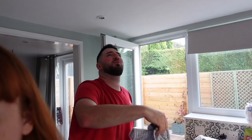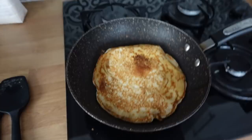Turn it off. I accidentally set the smoke alarm off. Oops. Unbelievable. You're going to keep setting it off. That'll be right. Did you take a bite of it? No, because you set the smoke alarm off. Okay. Managed to flip it, no problem. No matter what Airbnb I go to, I always seem to set the alarm off now.